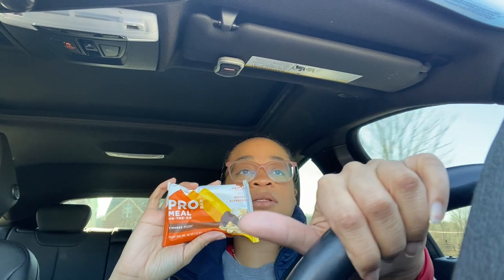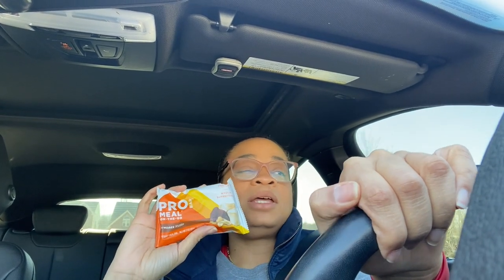So it's like 12 o'clock and it's pretty much lunchtime now. I don't necessarily want to eat a large lunch, because I'm going to go to the gym and work out, and I don't like to work out and feel like I have a really heavy stomach. So I'm just going to eat this Pro Meal Bar as my lunch. Just wanted to share that with you.